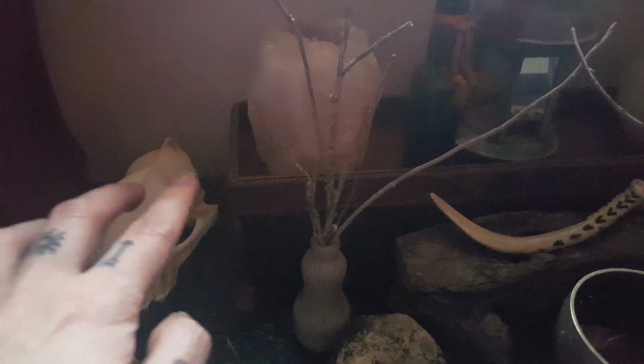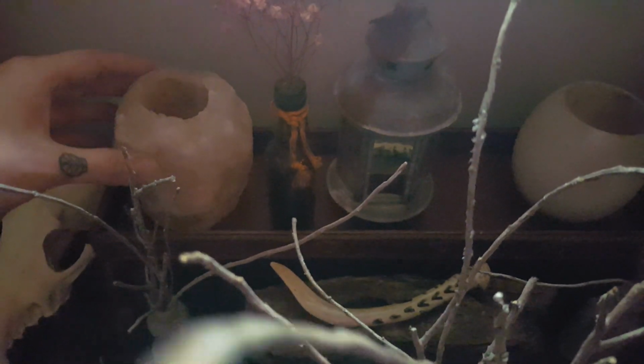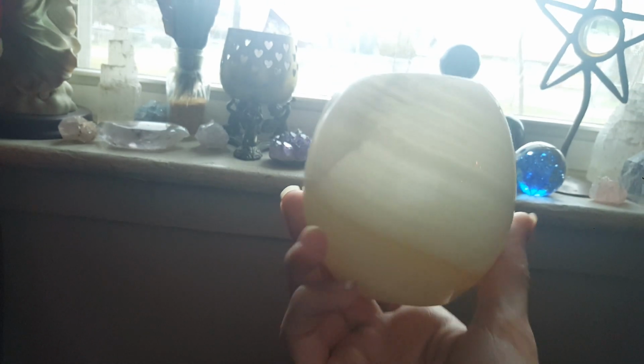Okay, then I have this metal shelf platform thing, and I have my Himalayan salt candle holder. I think this is some sort of alabaster, or that might be completely wrong. It's some sort of crystal stone as well. It's a candle holder thing, but I've been burning different things in it rather than candles. I have this little lantern. It has mirrors on it as well.